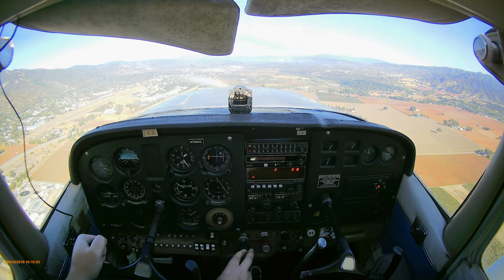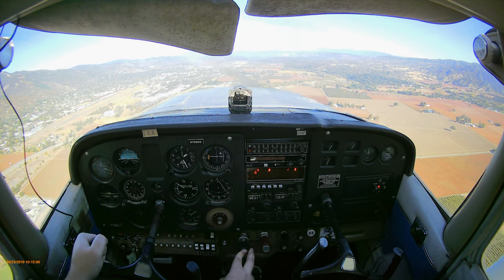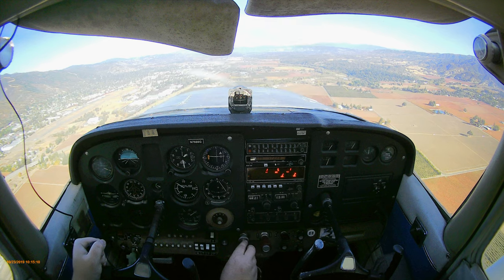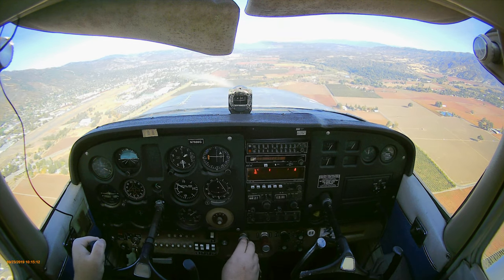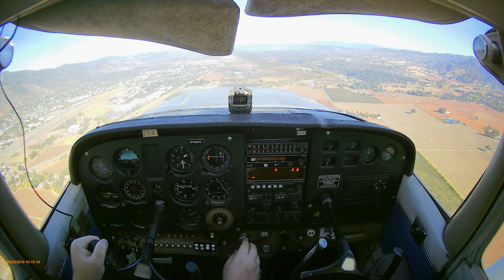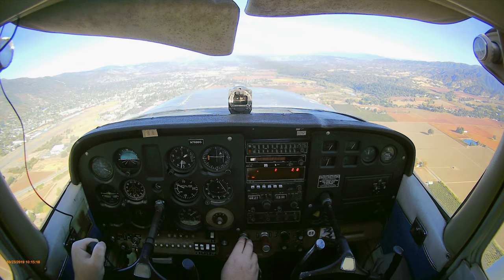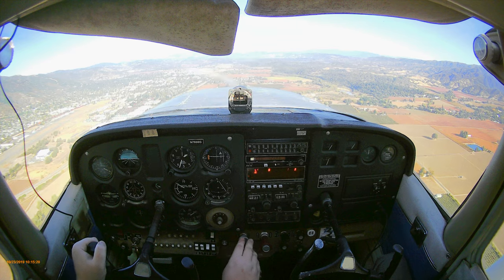Kaya traffic, 66 Gulf is left downwind 15, Kaya. Oh, I didn't tell them what we're doing. Oh, let's make another touch and go. But. My bad. At least they'll know where we're going. That's true. All the people that are listening to know our position.